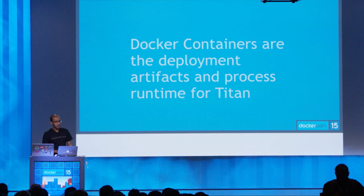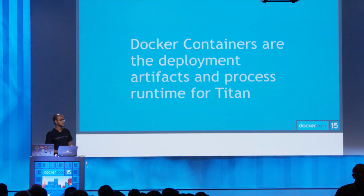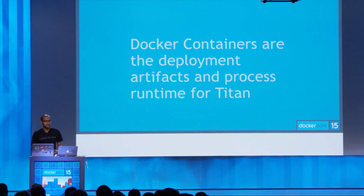So today on Titan, we are shipping thousands of containers across all the different Amazon regions where we are present. We are present in 3 regions, and we are shipping thousands of containers in each region. And Docker is the only way to run applications on Titan. That's a decision that we made from the very beginning.